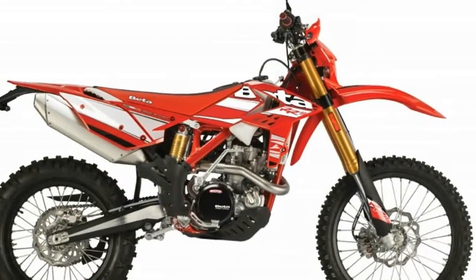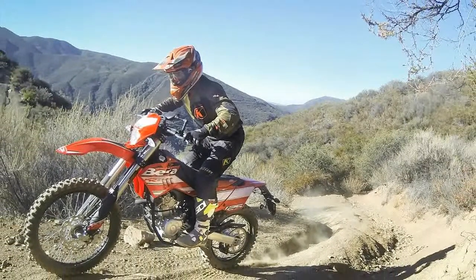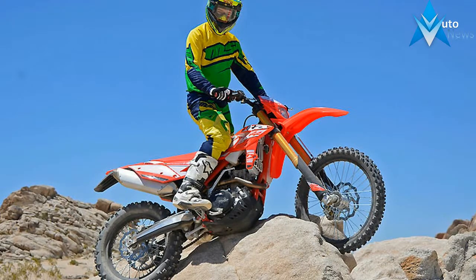The 2017 Beta 125 RRS ends up having little in common with the Japanese 125cc trail bikes. Instead of an air-cooled two-valve motor, it has a liquid-cooled 4-valve power plant. The Beta 125 RRS chassis is much larger.